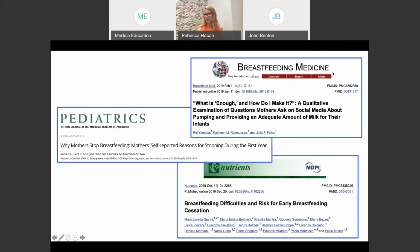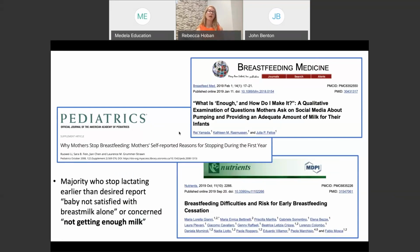Now, why is this? Because clearly if 92% of moms are initiating lactation, the vast majority, sorry for these pop-ups here, I thought I turned them all off. The vast majority of moms still want to lactate, but clearly are not able to meet those self-imposed lactation goals. When you do qualitative studies asking moms about this, you get the same answer over and over. The majority who stop lactating earlier than they want state that the baby just didn't seem satisfied with their breast milk alone, or they're concerned that the baby just wasn't getting enough milk, so they felt like they had to supplement with formula.